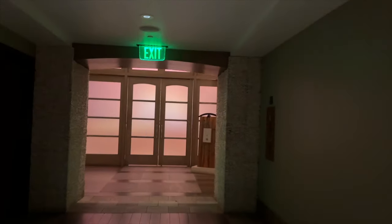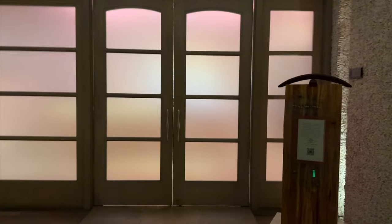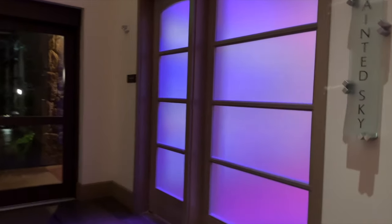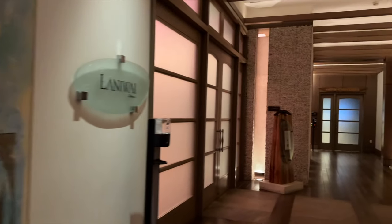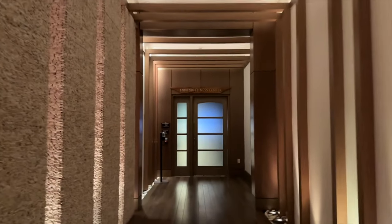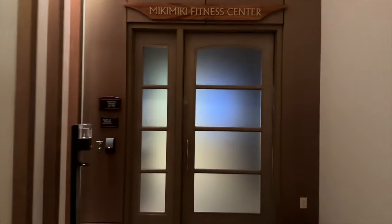Just as we go to the end of the corridor here, right in front of us we've got the spa. Now we can't go in there because you need a treatment to go in there. As we turn to the left, we've got here Painted Sky. It's closed at the moment, but that's effectively what I believe is Bibbidi Bobbidi Boutique, but the Hawaiian version of it. So that's quite cool to have. And then as we come down the end, we've got the Mickey, I like that, fitness center.